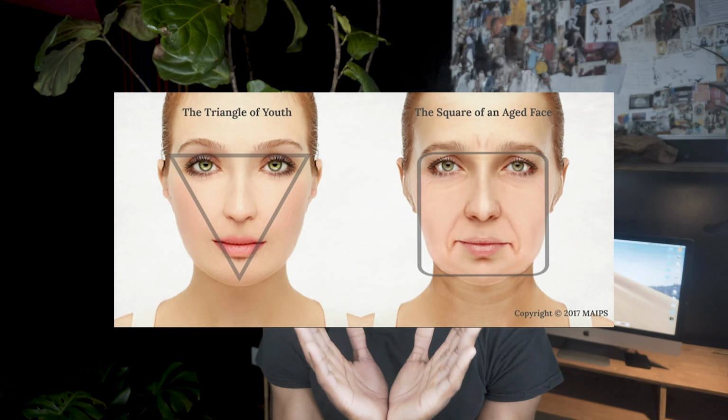So what we're trying to achieve with this is that we're trying to narrow down the lower face so that we have that dip to make my cheekbones pop a little bit more. So giving that dip in the middle and giving that nice V shape too, that shape of youth, that V-line shape. So ideally, the face shape that we're trying to achieve is an inverted triangle.